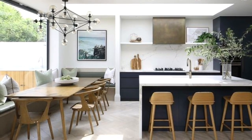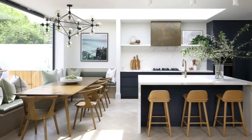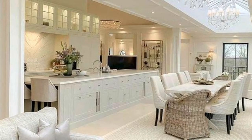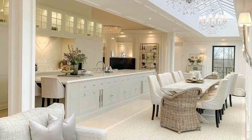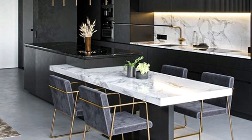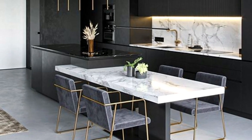From country casual to sleek and modern, we've got all the kitchen remodel inspiration you could ever need. From gorgeous countertops, unique backsplashes, and statement lighting, we show you all, and if you're looking for kitchen layout ideas, keep watching to the end for great ideas of the best kitchen layouts and shapes.